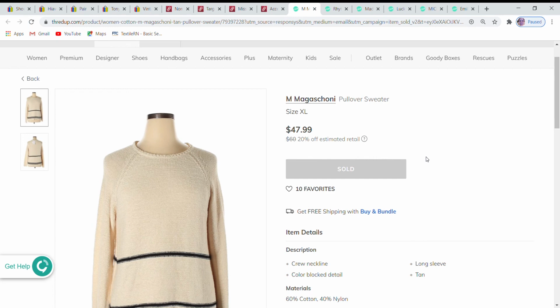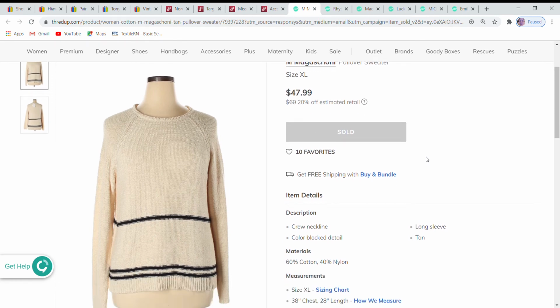I like the convenience of the fact that Thredup is taking the picture, listing, storing, and mailing out the item, and then all I get is the money for it. And I don't have to do a lot of work, which then allows me to free up time to do other things. So this was a really pretty sweater, M by Magashoni, and this was a new with tag item.